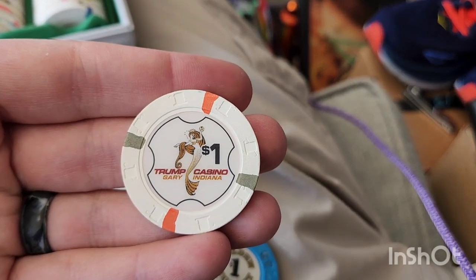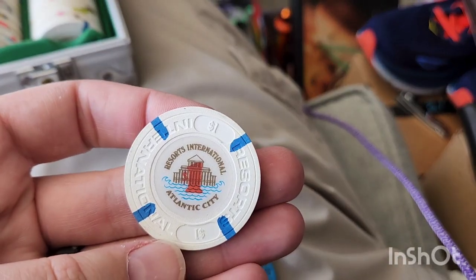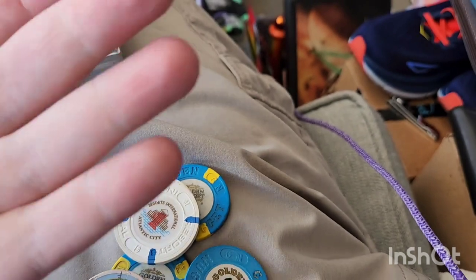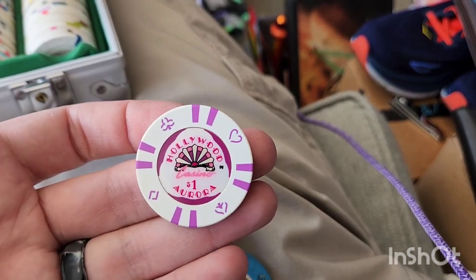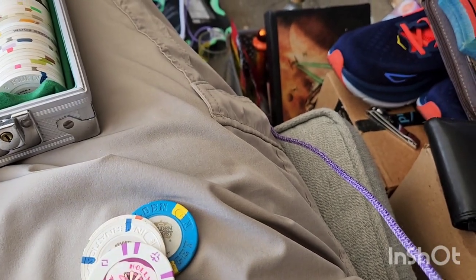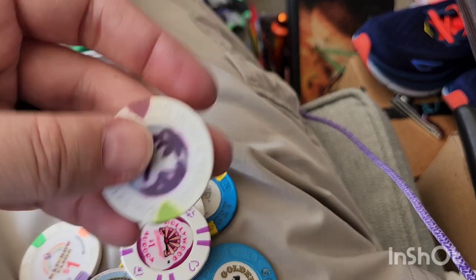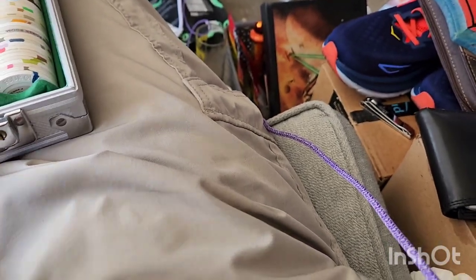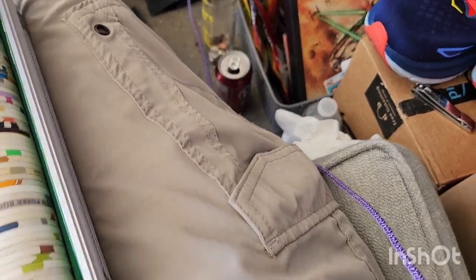Look at that. There's another Trump Casino, Gary, Indiana. That's like my fourth or fifth one. Resorts International, Atlantic City. I got a lot of Atlantic City ones when I went there. Hollywood, Florida. Hollywood and Aurora Casino. Vicksburg. Hooters. I got like three or four of those. But it's no longer Hooters. It's called Oyo now. I have a broken piece of a Harris chip.